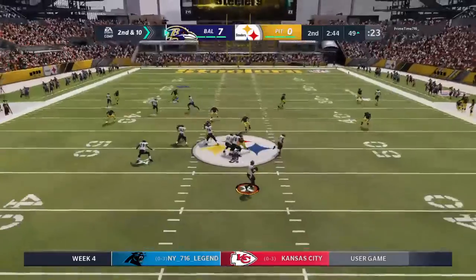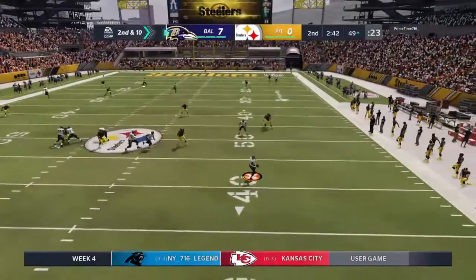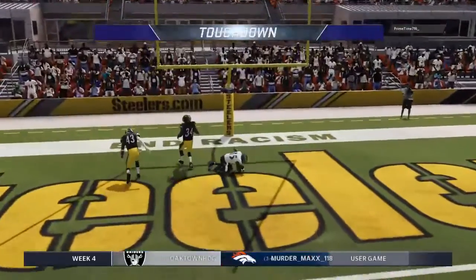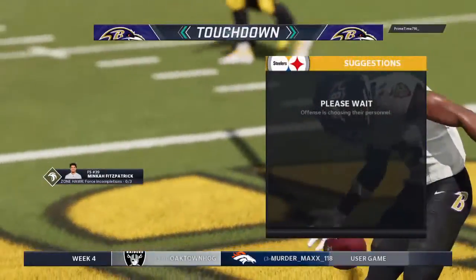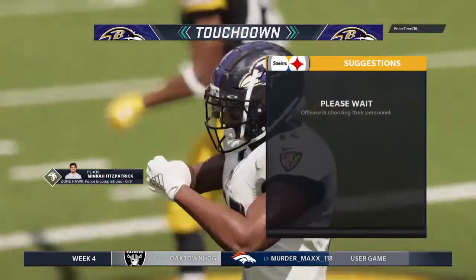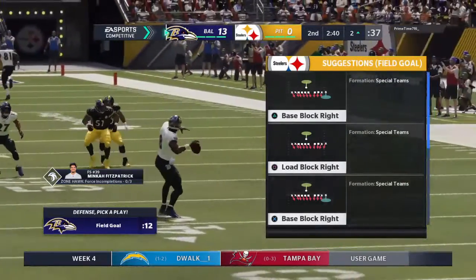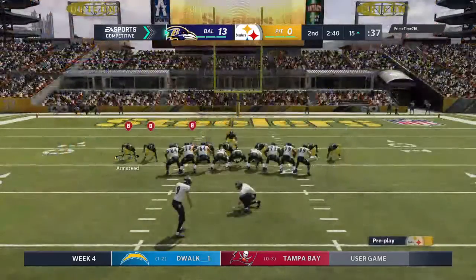Off the play fake to Dobbins, here's Jackson. They'll roll him out right. He's going deep for Brown. And that'll be caught. Touchdown Ravens. It's Hollywood Brown. To Marquise Brown. Hollywood Marquise Brown with his second TD of the game, his 6th on the year.